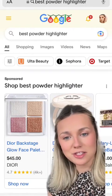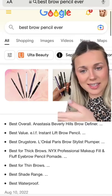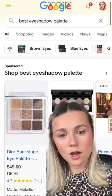For highlighter, once again, we have Dior Backstage. And I have that palette, it's just in a different shade. According to Google, Dior is doing something right, clearly. For the brow pencil, I got this article and it says that best overall is ABH brow pencil. Wouldn't be my first option, but it is a pretty good choice. Okay, I take that back. I forgot how good this is.